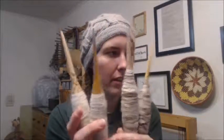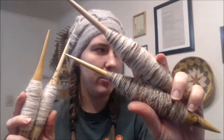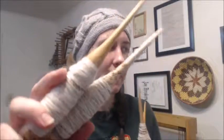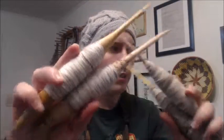So this is a spin that I'm doing just because I want to. It's not a spin for a specific project. I don't have any idea how I'm going to fly it or what I'm going to do with the yarn once I'm done spinning it. But yeah. And then the finished objects that I have to share with you guys.